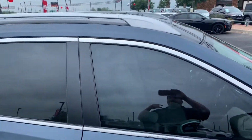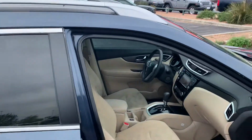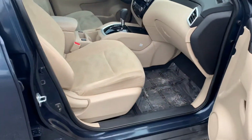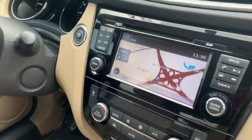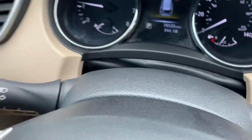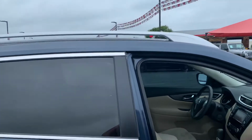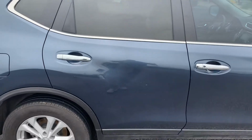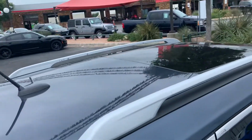It does have heated seats. It does have sunroof. Cloth interior, navigation, 78,000 miles. That is a panoramic roof, by the way. Just to show you the size of it.